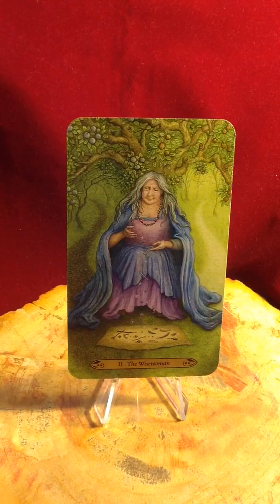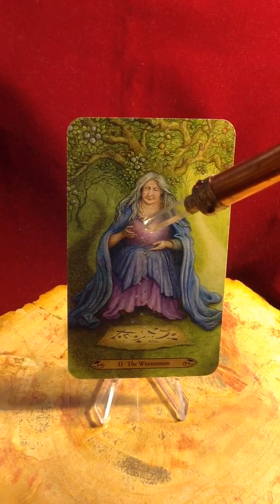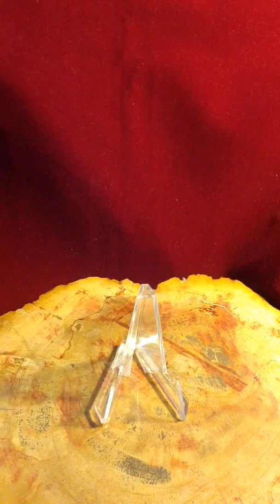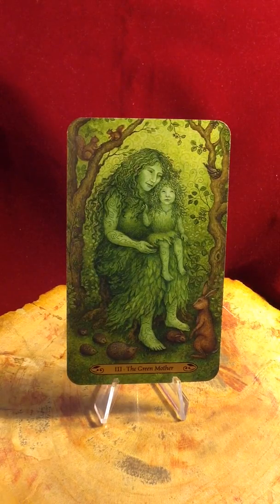The Wise Woman, otherwise known as the High Priestess, and she's wearing a necklace of amber and jet, which invokes the energies of light and dark, day and night, illumination and mystery. And you can see her necklace right there. Green Mother. Come and sit at the feet of the Green Mother and be sheltered by her love. I mean, these words just pull you in.